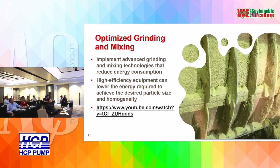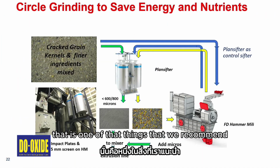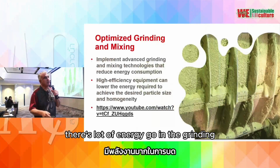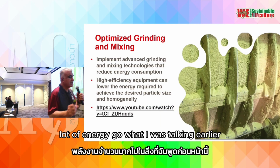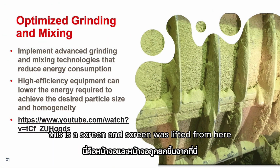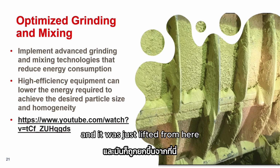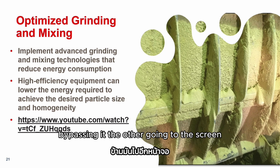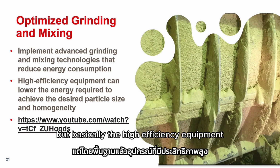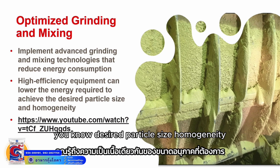As I mentioned earlier, optimize grinding. That is one of the things that we always recommend, because a lot of energy goes into grinding. What I was talking about earlier, so I don't have to show you the picture: this is a screen, and the screen was lifted from here. It was not torn in the middle, but it was just lifted from here. Therefore, all that material was going through that, bypassing the screen. You can see here what I mean. Basically, high efficiency equipment can lower your energy cost and also help achieve the desired particle size and homogeneity.